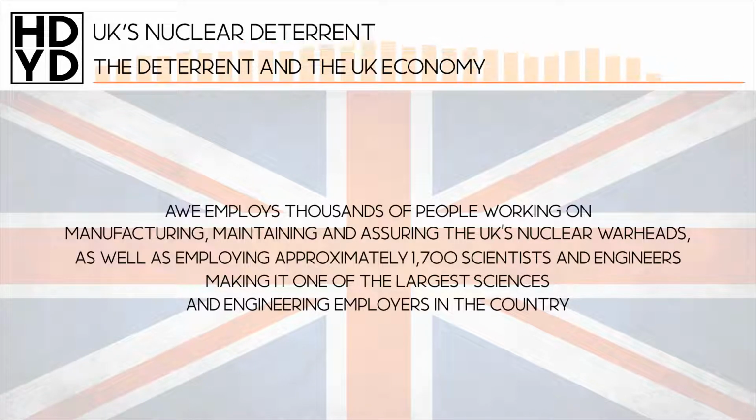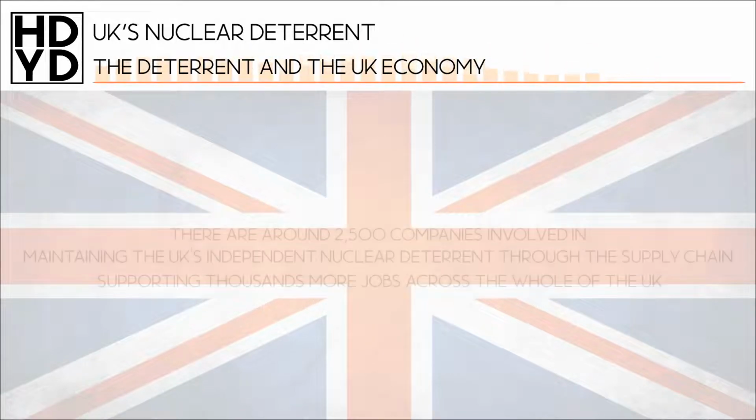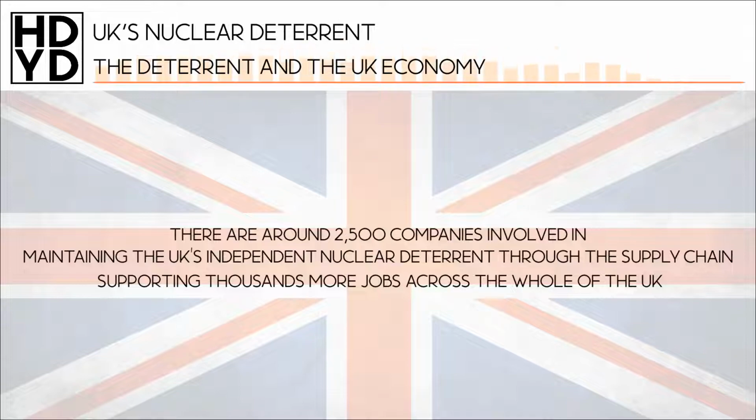AWE employs thousands of people working on manufacturing, maintaining and assuring the UK's nuclear warheads, as well as employing approximately 1,700 scientists and engineers, making it one of the largest science and engineering employers in the country. There are around 2,500 companies involved in maintaining the UK's independent nuclear deterrent through the supply chain, supporting thousands more jobs across the whole of the UK.